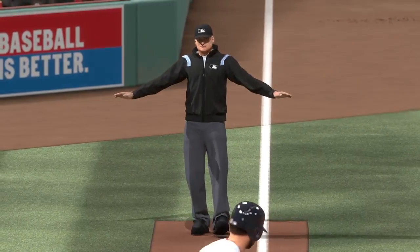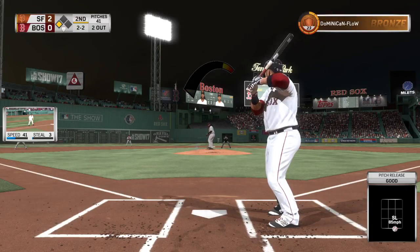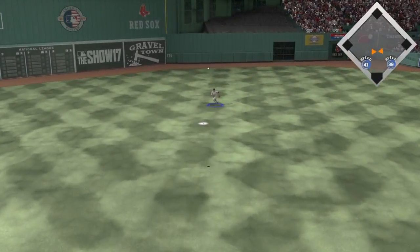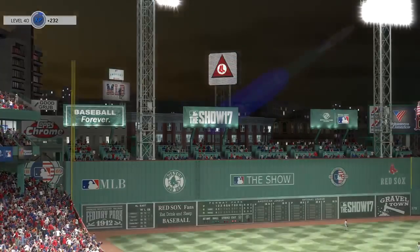Checked his swing there, and did he go? No, he did not, says the third base umpire. Ball 2. He's set. Here's the 2-2. Line towards center field. Pagan is there, and he puts this one away for the third out. So a great job.